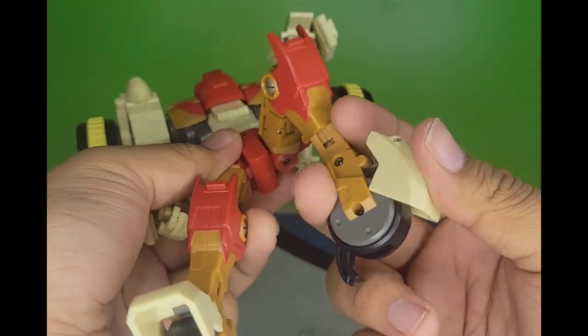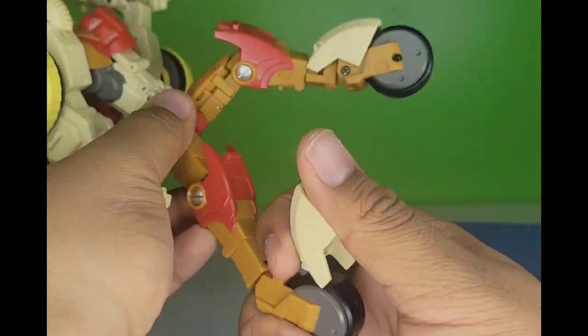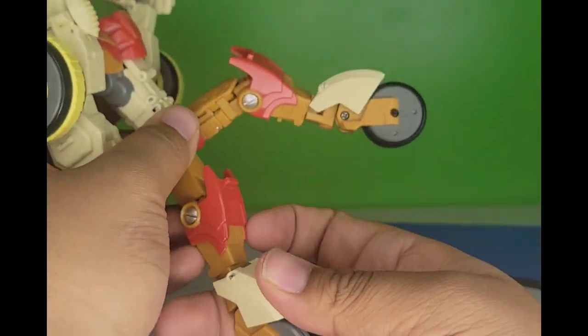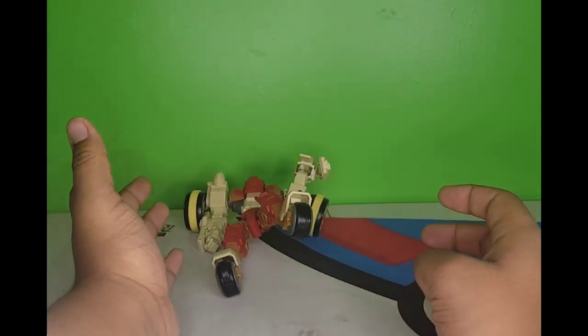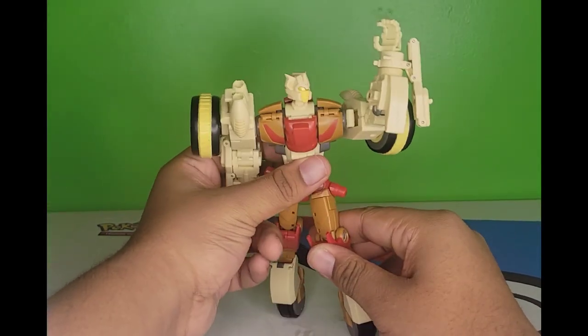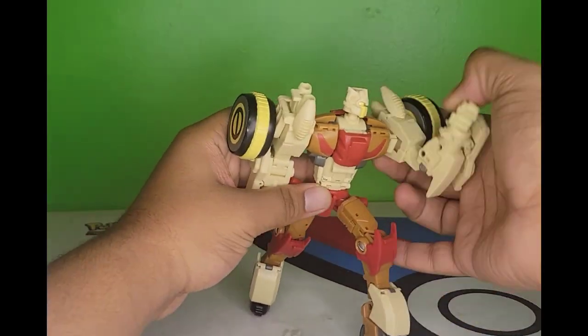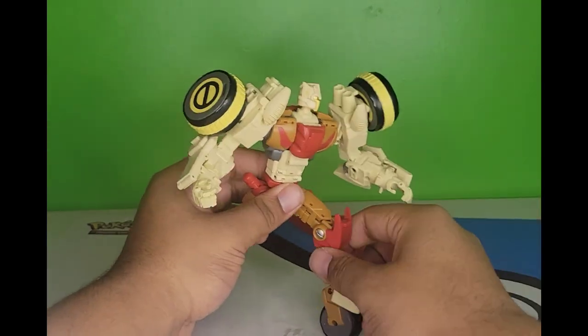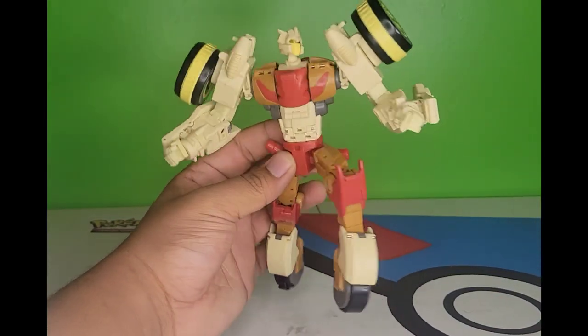Or if you're feeling saucy, I might add, you can give him the Sideswipe movie wheel leg thing. He won't stand, but hey, it's still cool that you can do that. I mean, he could just be racing to the hospital. I don't know. It's really up to anything.